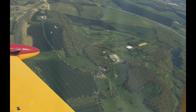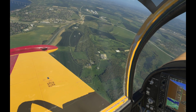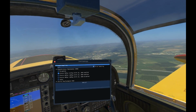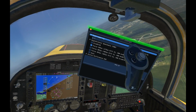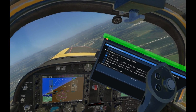Look at that golf course down there. I really love how Orbex has given us a nice generous area of high resolution ortho. This is a really nice buy, I've got to say. I recommend this airport. Really, really nice. So this thing is a godsend, and it's this little window here, this little plug-in, that makes the Rift S better than the Reverb in X-Plane.